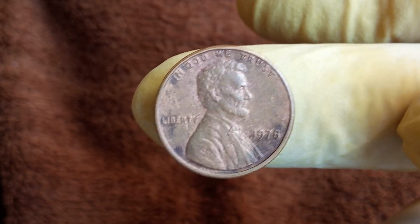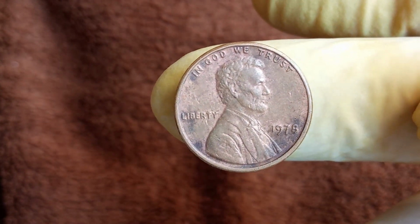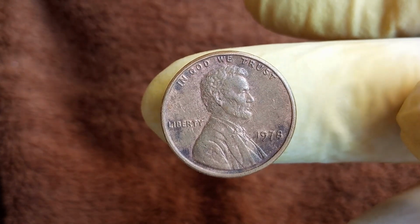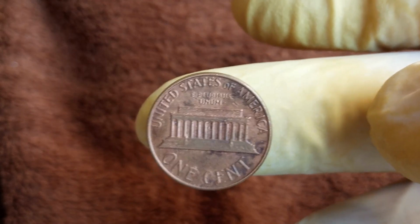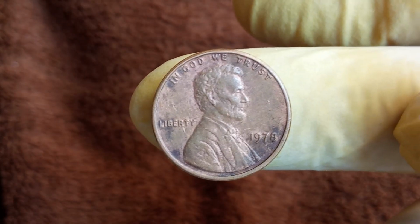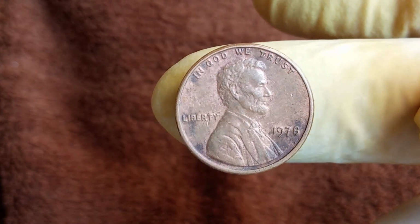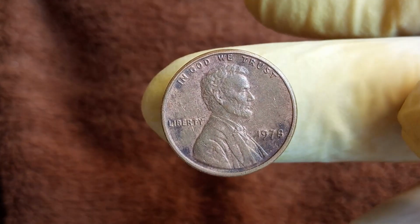Coin collectors always hunt for errors, mistakes that occurred during minting but slipped into circulation. Some 1978 Lincoln pennies feature off-center strikes, double dies, or die cracks. A double die obverse, where Lincoln's features or the lettering appear doubled, can easily turn a common penny into a rare collectible worth hundreds of dollars. Imagine checking your change and finding one of these errors. That's the thrill that keeps collectors searching every day.